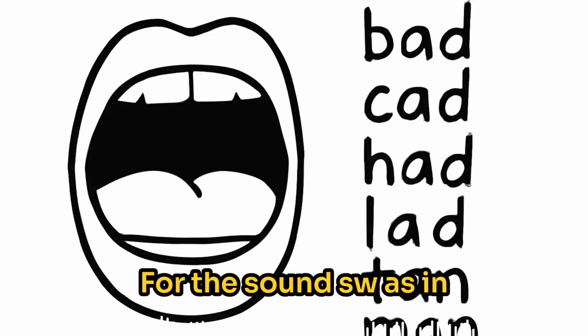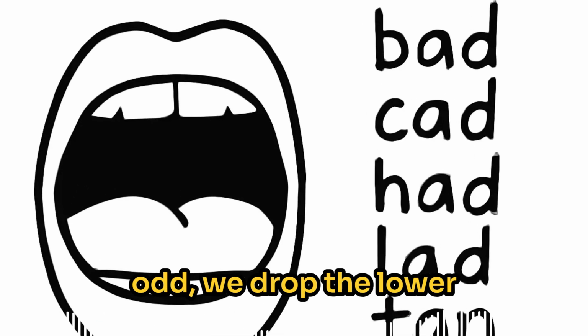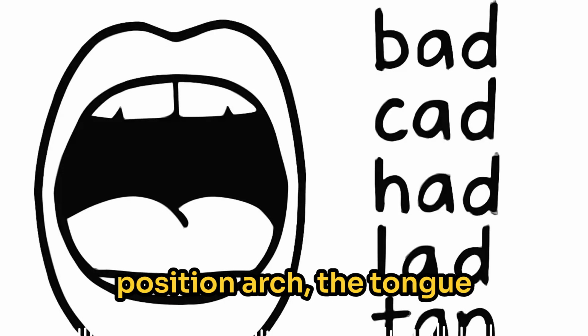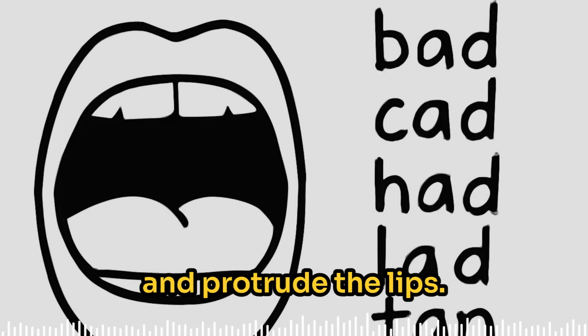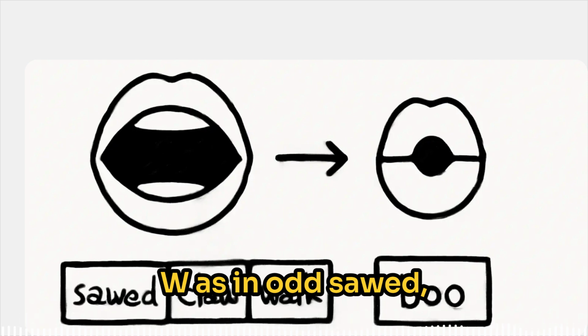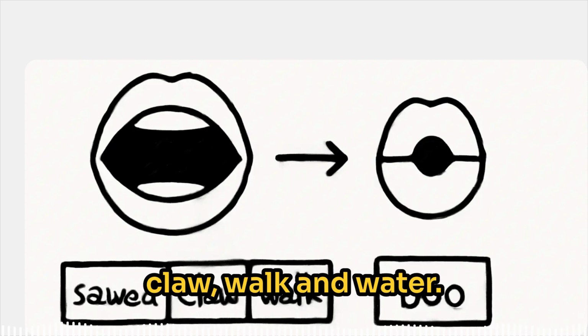For the sound AW, as in odd, we drop the lower jaw to a fully open position, arch the tongue low and back in the mouth, and protrude the lips. The sound again is AW, as in odd, sawed, claw, walk, and water.